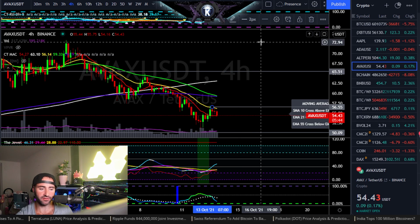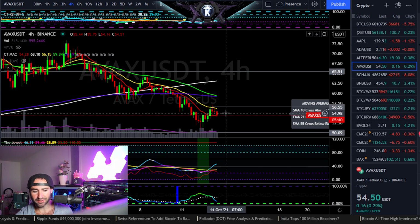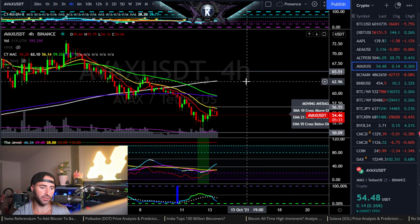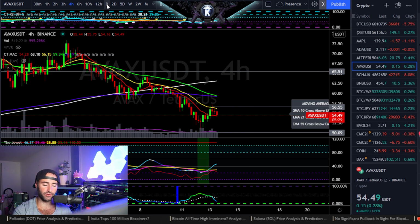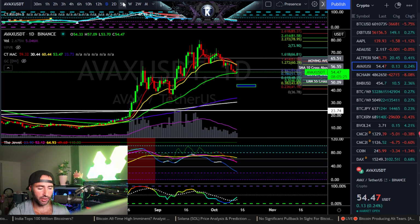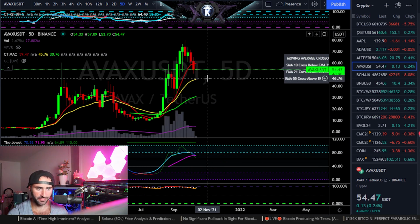For right now, we do have 4-hour hidden bearish divergence here. So next move, more or less likely down, invalidation more importantly, above 56.5, looking for moves back up north of 60 if and when that does happen. Until then, short-term corrective, however, and I do think that at best this one's trading sideways for a little bit of time, unfortunately. Again, very similar to Solana, long-term, very, very good here.